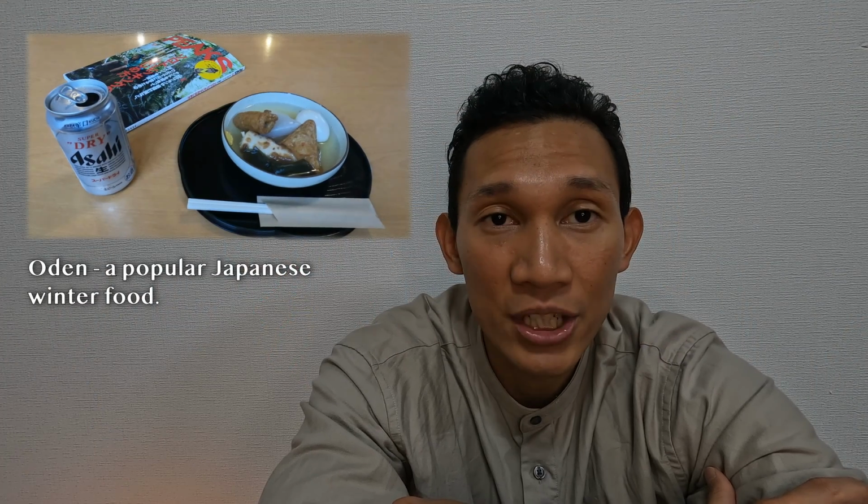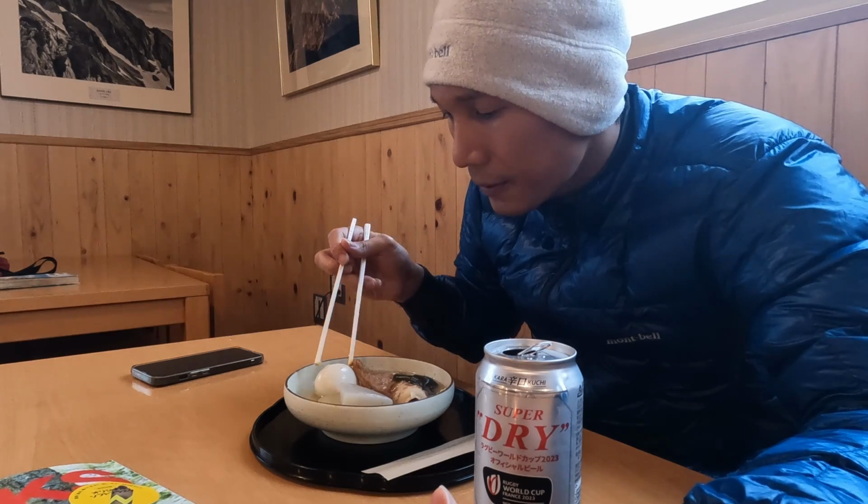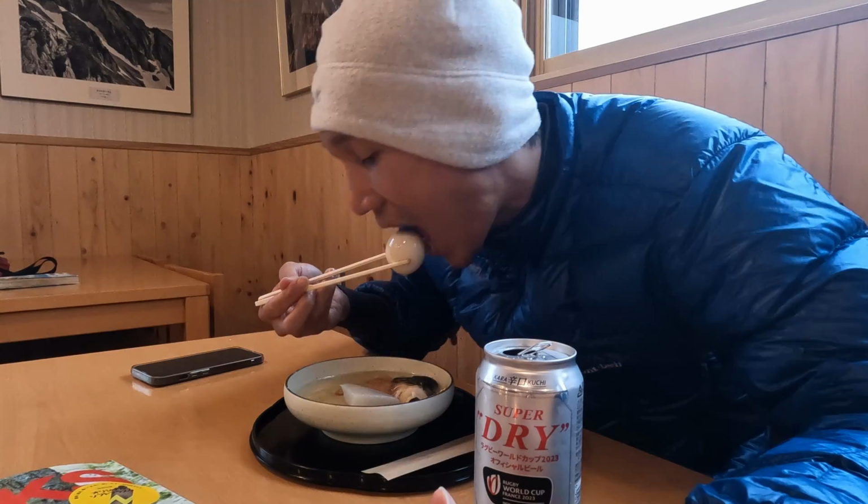Day 2 was quite uneventful, but I believe it was an important part of our trip because we got to know each other well, through food, coffee, and alcohol. I also got to try one of Japan's most famous winter dishes, the oden. Oden paired with a can of beer is a great way to relax.